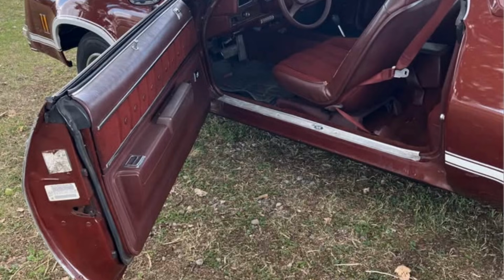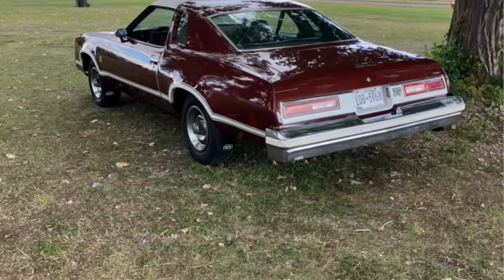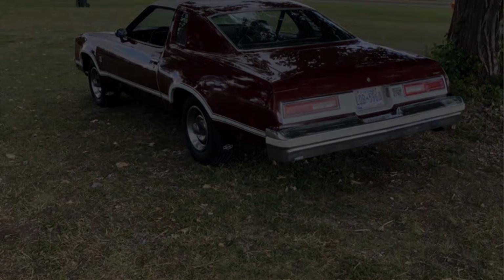From a mechanical and driving standpoint, this Malibu is well equipped with desirable factory-style features that enhance both performance and comfort. It is powered by a 400 cubic inch engine fitted with a 4-barrel carburetor, providing strong torque and classic V8 performance that delivers a smooth yet powerful driving experience. The automatic transmission makes it easy and comfortable to drive in modern traffic, while power steering and power brakes add to the overall ease of operation, especially for longer trips or daily cruising.